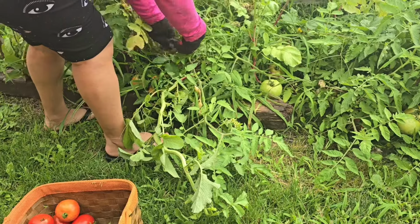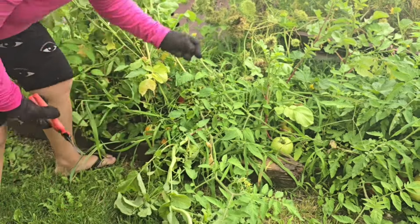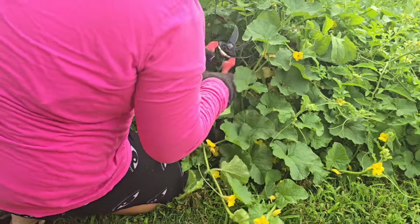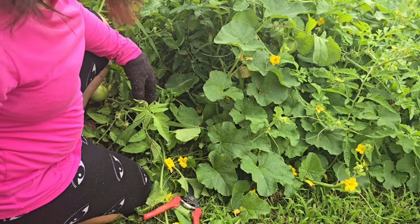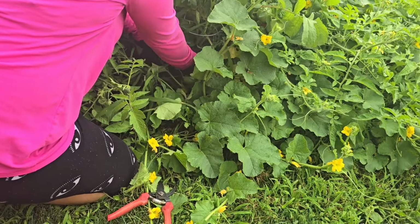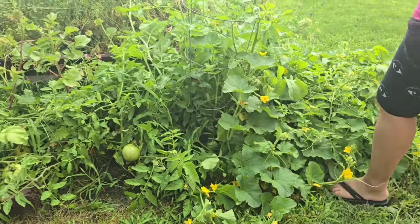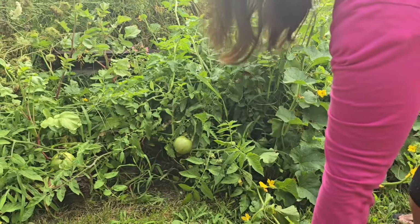Holy moly! You got a big one? Yeah. Oh, there are more. Oh yeah, you got a whole bunch more. Not big ones, but for you and I, they're perfect. How much more? Oh wow. Brings me back to when I was on the farm as a kid growing up, Mom having tomatoes. Put that in the windowsill and let it ripen.